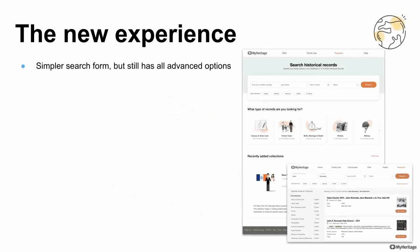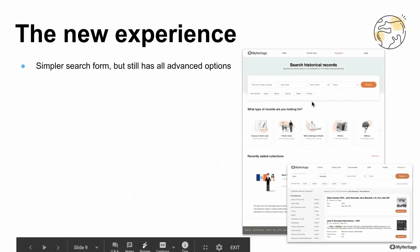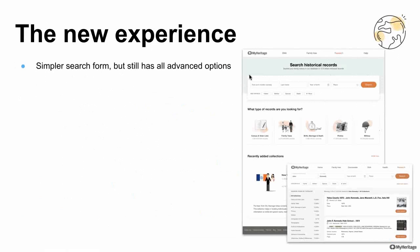We used a much simpler search form. You can see the top part, the white part. I will hover it with my mouse, this one. This is the search form. If you remember, in the old pages, it cut almost all of the page. But this is the search form. It looks much more simple, but believe me, it has all the advanced features that we used to have in both forms. Nothing is missed.